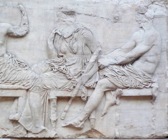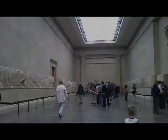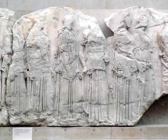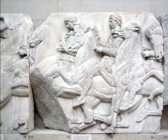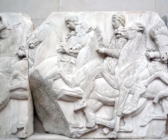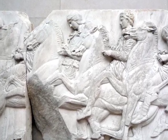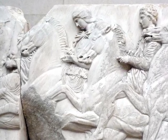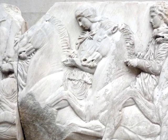Right. Let's take a close look at the procession because, first of all, it's extremely long. It was on two sides of the building. The procession actually starts off kind of slowly here. Right, and it gathers momentum and energy. And we're talking about dozens of horses, dozens of riders, each one depicted slightly differently. Horses overlapping riders. There's an incredible sense of rhythm and actually movement.